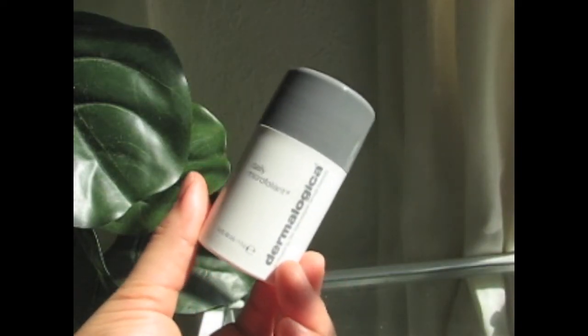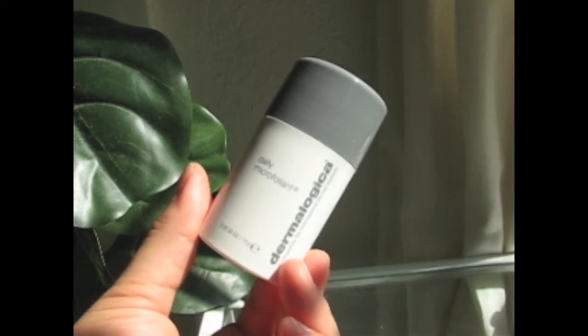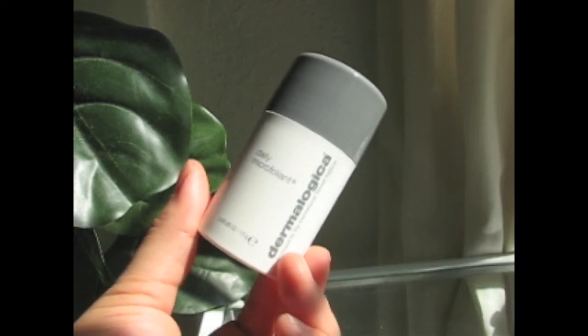So the next product is my exfoliator. I wanted to get an exfoliator that wasn't irritating my skin, something that wasn't too gritty. I wanted to try, and I got the travel size of the Dermalogica Daily Micro Exfoliant. And it's this really tiny product. I think it was around $15. The bigger size, I think, is $50 or $30.